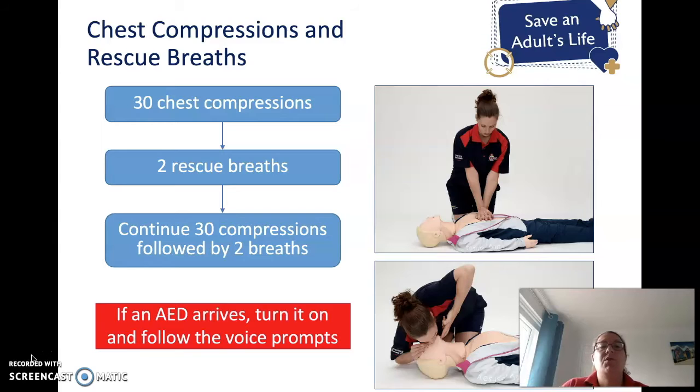And then we're going to do 2 rescue breaths. Now, just like we did the airway check before, we're going to do that again. We're going to put one hand on the head and 2 fingers under the chin, and we're going to tip the head back and lift the chin up. We're then going to pinch the nose, and we're going to breathe into the mouth twice. All right, so just the breath for about a second from yourself into them, okay, and then just breathe and then breathe. Then we're going to do a further 30 chest compressions.